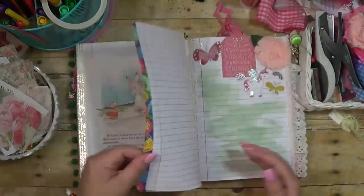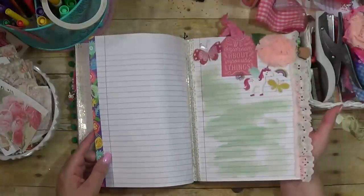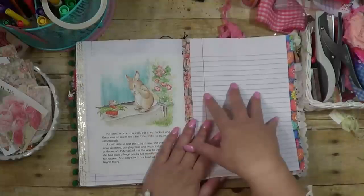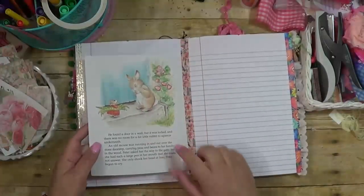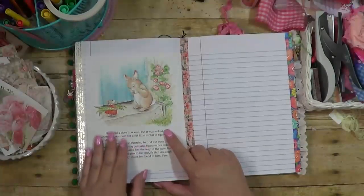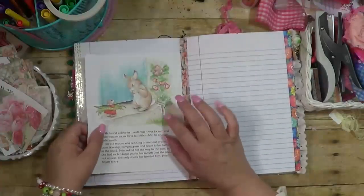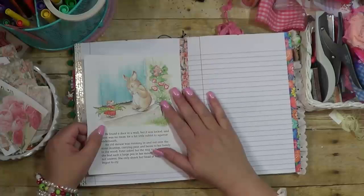With this being said, I had been playing around in this journal, so I already created a page in there. That doesn't leave a 2-page spread for my calendar. It just leaves this little insert that I had put in to make it kind of a junk journal. This was back in the bunny book that I had, Peter Rabbit. So this is my bunny insert.